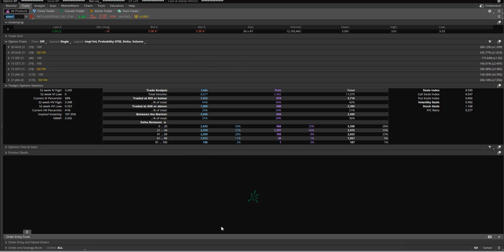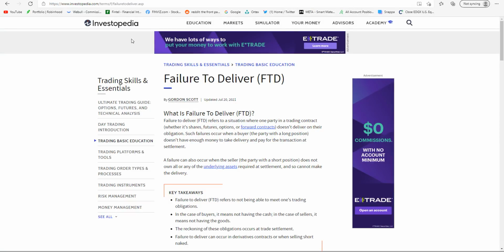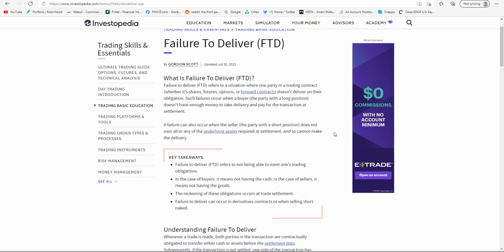Now, I'm done talking about the options chain. Nothing really to pay attention to here. What I want to show you next is Ortex. But before we move into Ortex too much, I'm going to go over to Investopedia, my favorite site for all knowledge stock market. So, failure to deliver. We're going to just get it clear right now. Not all failure to delivers are naked shorts. Okay? That term naked shorts is thrown around real heavy. But not all failure to delivers are naked shorts. And with that being said, all naked shorts are a failure to deliver.